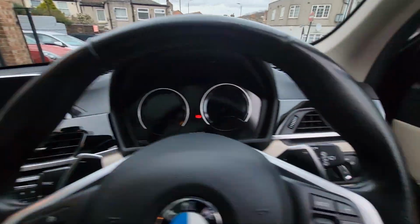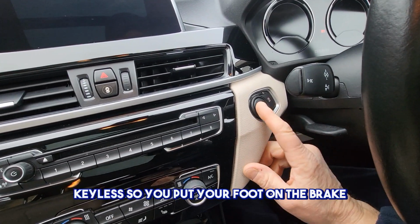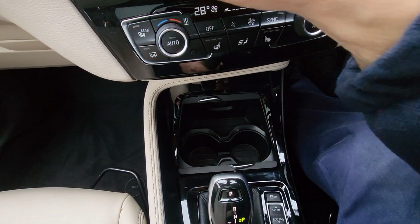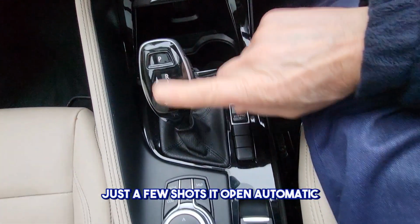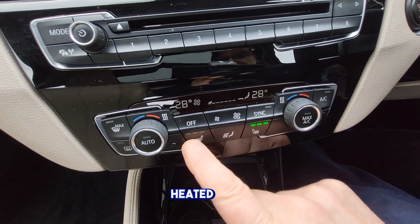Into the vehicle, has automatic lights here, keyless, so you put your foot on the brake, push this button to start the vehicle. You have a power outlet here. This obviously shuts if you don't want it open. Automatic, heated seats.